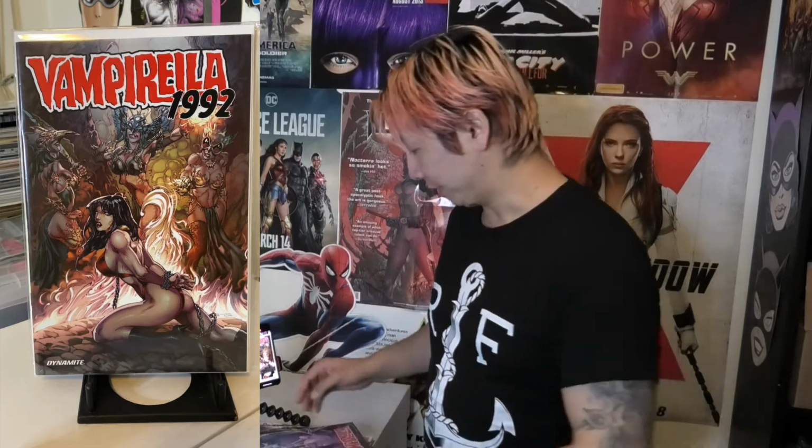I order my books through Previews, and sometimes I notice some of these Dynamite covers will come in and I'm like, I didn't notice that one. If I saw that, I definitely would have got it. And they often are the FOC ones which don't show up in Previews, which sucks.